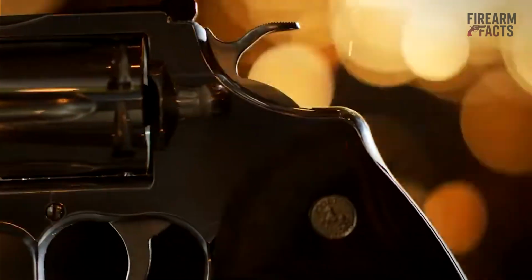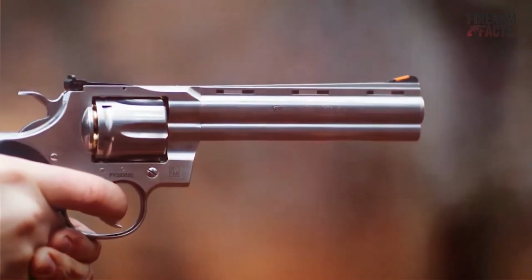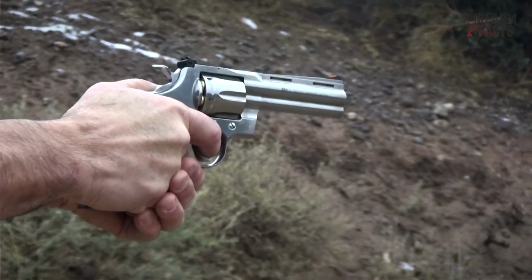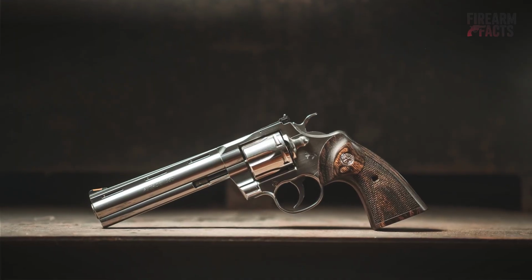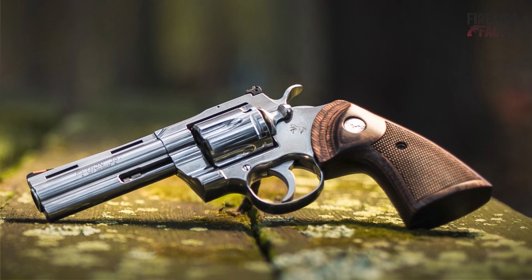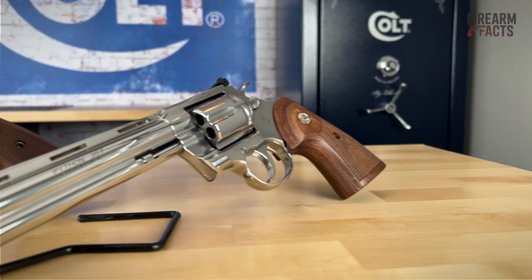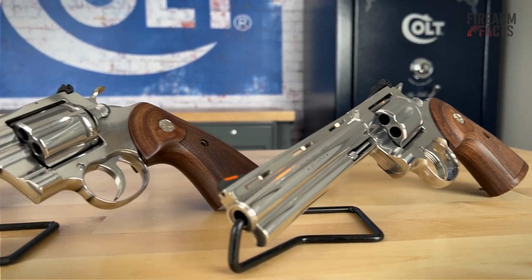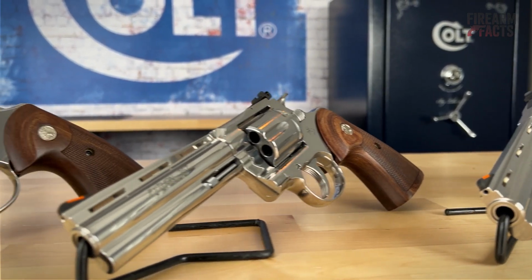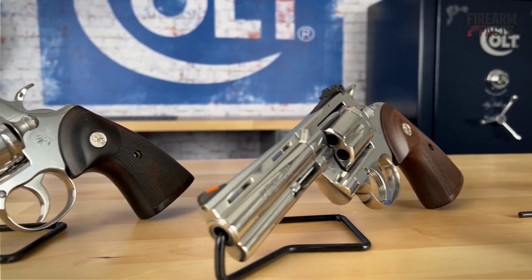At around 42 ounces, it has a substantial feel that's great for soaking up recoil and keeping your aim steady. The walnut grips, full underlug barrel, and adjustable sights perfectly capture that vintage feel while offering the shootability and reliability that modern shooters expect. At around $1,500, it's no longer just a showpiece. It's a true-to-life revolver that you'll want to take to the range and shoot regularly.